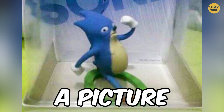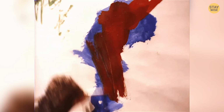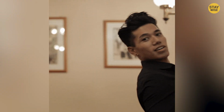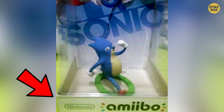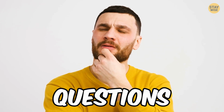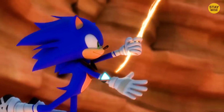Next, the Sonic has kind of a weird color arrangement. Even though we can see a picture of Sonic on the cardboard, this designer still manages to paint him in a different way. And it gets very disturbing when you realize that this was made by Nintendo, as you can see right on the pack. This raises even more questions. Was this toy deliberately designed to be like this? This makes him look like an elderly Sonic who's trying his best to remain a speedster.